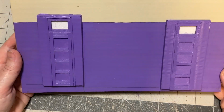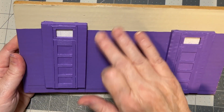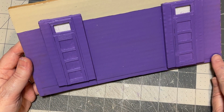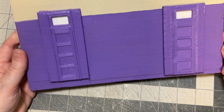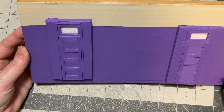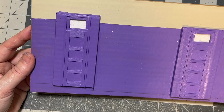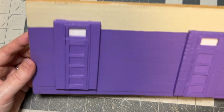It's going to need a little bit more paint touch up. You can see I've got purple paint on the wall above Monica's door, but I'll go in and fix that. And then that's the end of the walls themselves. So now, once those touch-ups are done, I can go ahead and put the walls in place.